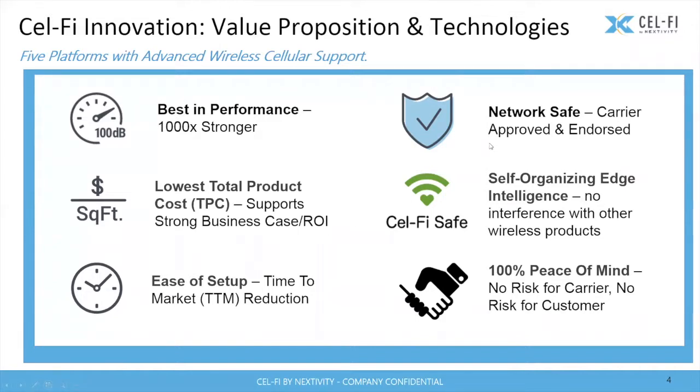And probably most importantly, from your perspective, we are network safe. And what that means for Verizon is that Dennis McCall from maintenance engineering has been into our headquarters. He's tested our products, and he has approved us for deployment on Verizon's network. So you can, with confidence, tell your customers that we are approved for deployment on the Verizon network.